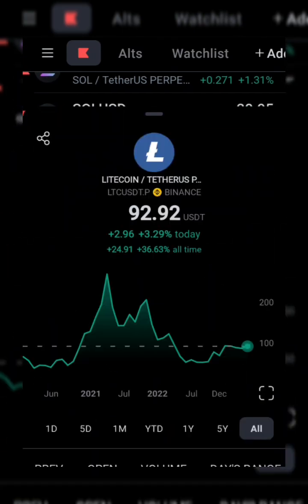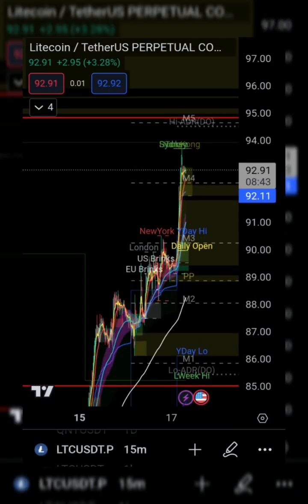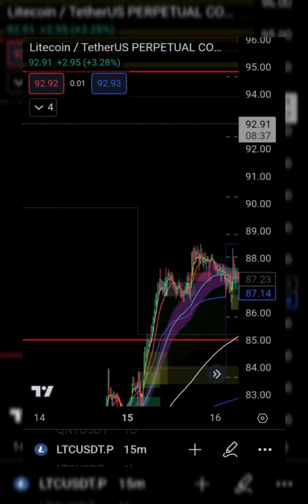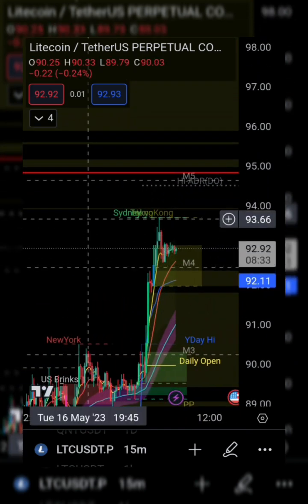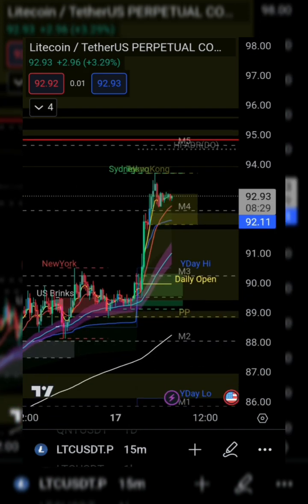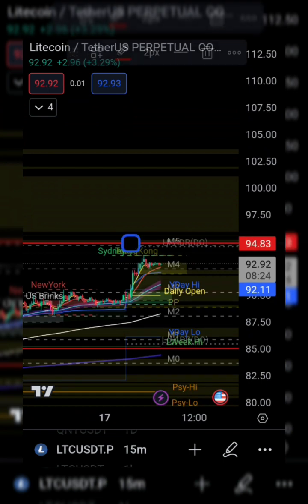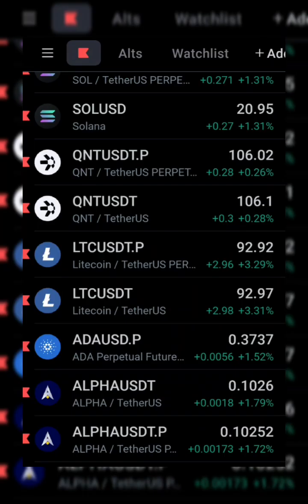Litecoin, you're above that 85. I told you, as long as you're below the 85, nothing bullish. When you're above the 85, as you can see here, we broke above on the 15th. You're above the 85, you should be aiming for 95. You got all the way to 93.69, very close. Now the next hurdle for Litecoin, if you can get above 95, then you can see much higher for Litecoin.